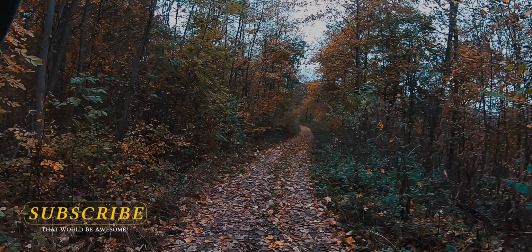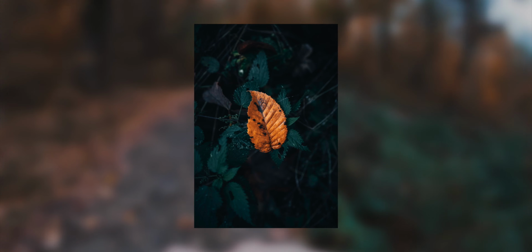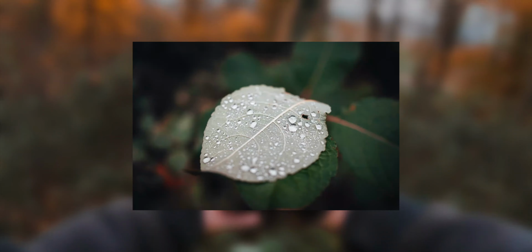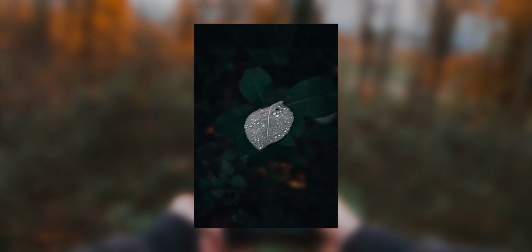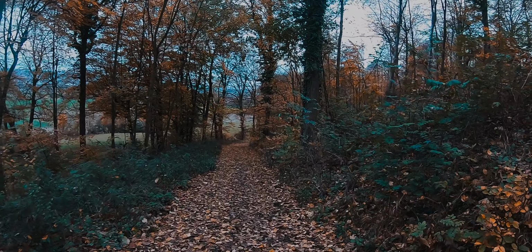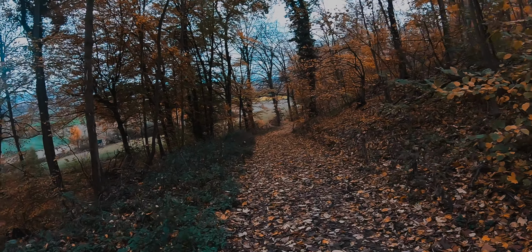Let's see, this is just a random snap. That's nice. I really like these small details in the picture. So like these water drops, or if you edit the picture in a way so you just focus on the key element while the rest stays behind.